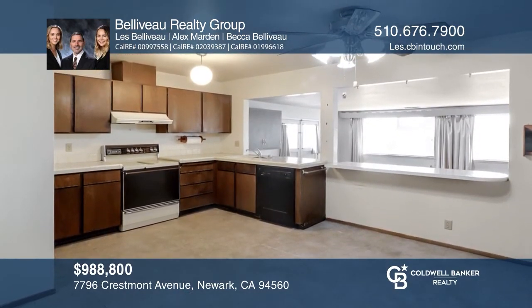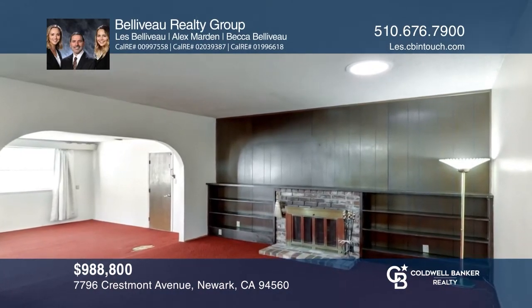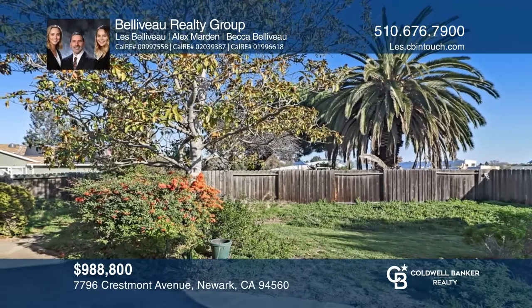Relax in the sprawling backyard. It's an ideal commuter location and around the corner from Bridgepoint Park. Pick up the phone and call the Bellevaux Realty Group to schedule a tour today.